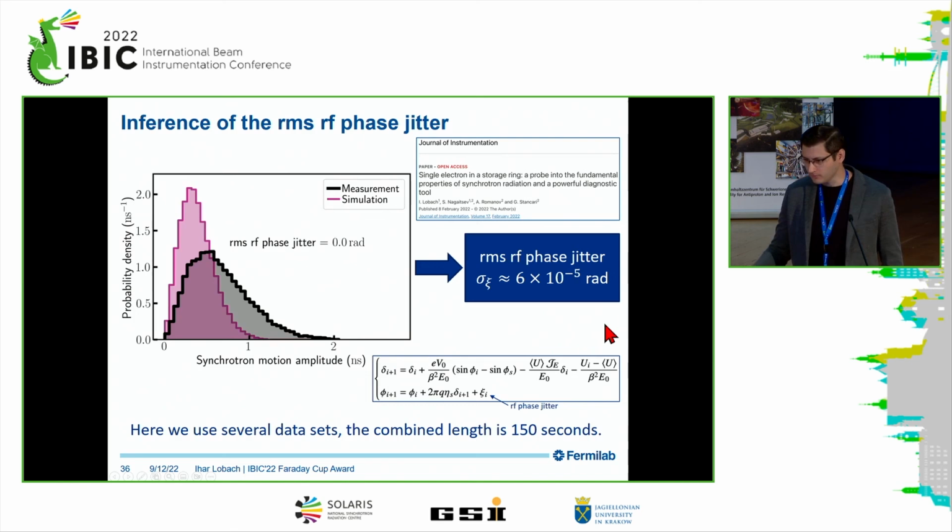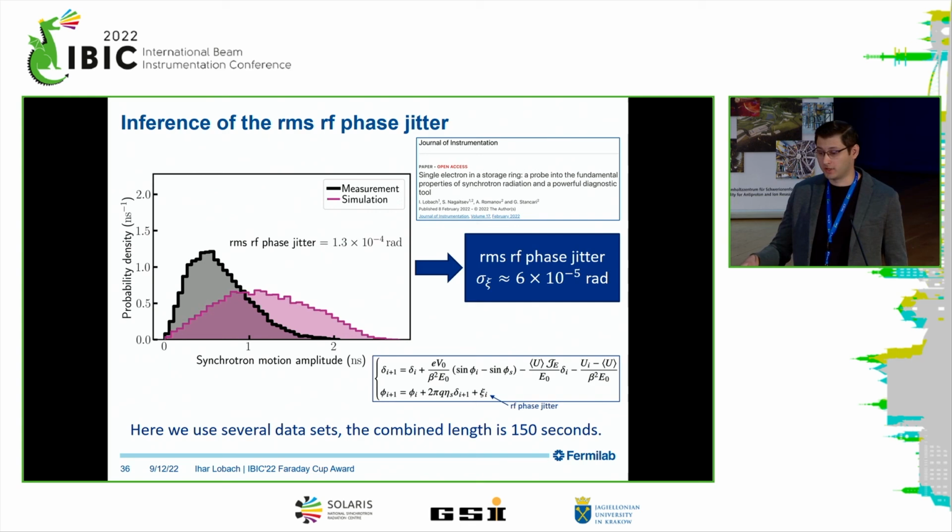Then we also decided to plot the histogram for the synchrotron motion amplitudes for the measurement and for the simulation at several different values of the RMS RF cavity phase jitter. In this way, we were able to infer the most likely value of the RMS RF cavity phase jitter in IOTA. These results were recently published in the Journal of Instrumentation.